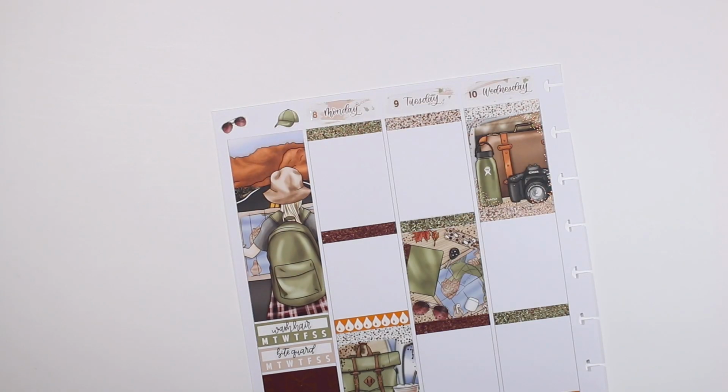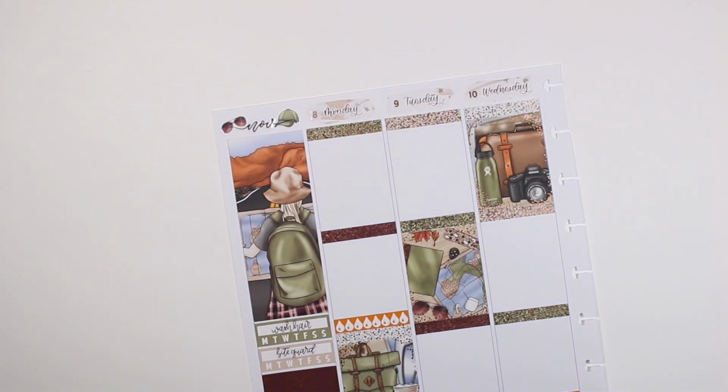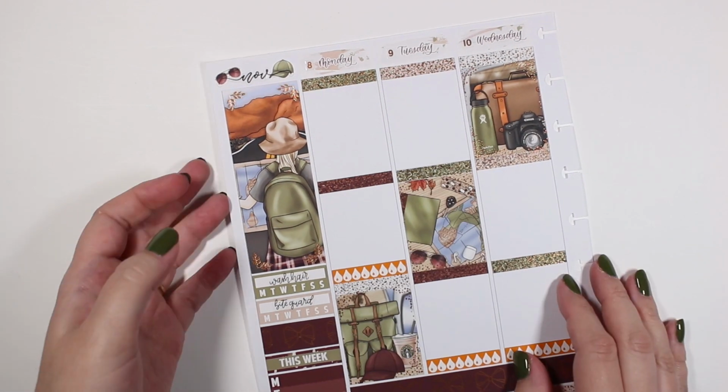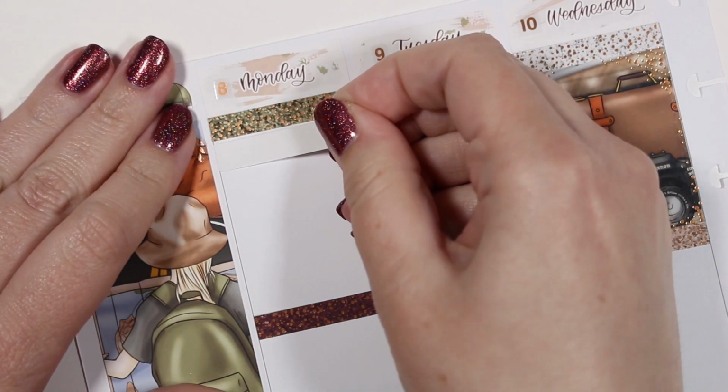And then at the very top of my sidebar, I pulled in two of the deco stickers that came with the kit, and then the November script is from Letters to Apollo. I think I forgot to mention the two scripts that are in the habit trackers are both from Kinzi's Creations. From there, I just went ahead and moved into my day by day.